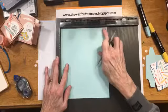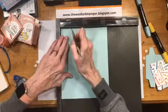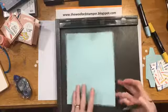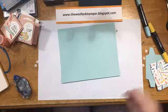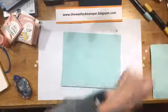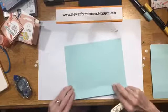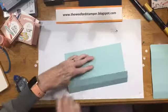All right, now we're going to look at the short side. That's the 7.5 side. And we're going to go at 1. We're going to go at 2. We're going to score at 5.5 and 6.5. Okay, so that's it. All done with our scoring. So let's put our scoreboard away. And now let's work on getting this into our box template. All right, so what do we do now? Well, first thing we're going to do is crease on all the score lines. All right, so let's use my bone folder. I'm going to crease on all the score lines I made with my scoring board.